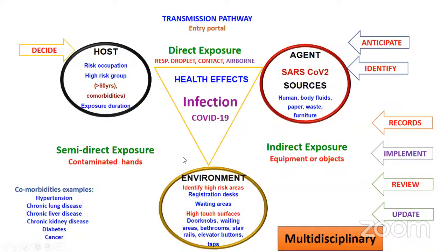And then other exposure routes can be semi-indirect, so the hands that are contaminated with the virus. That is why we are advised to always ensure that we implement hand hygiene through hand washing or through hand sanitizing. And then also it can be indirect through equipment and objects that are contaminated, as I've previously mentioned.